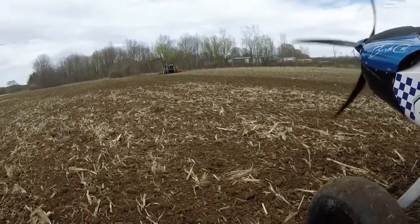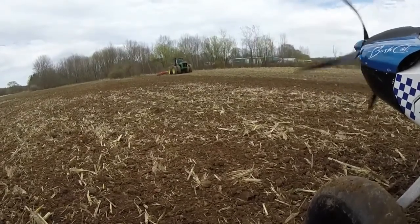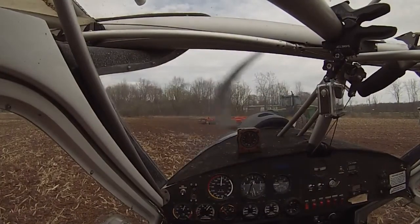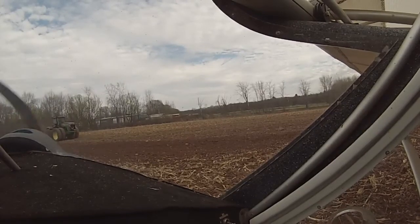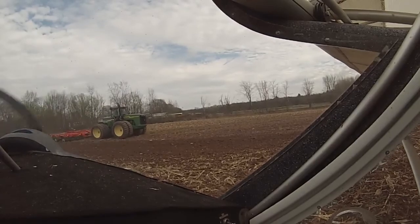And as you can see, that's a huge tractor. I can't tell you how many horsepower, but you can see it's got the full-size tires front and back, and it's got a set of discs that are really pretty big. I don't have anywhere near a tractor enough to pull them. That takes a lot of power to do that. But when you got a great big field like this, you have to have the big machines.